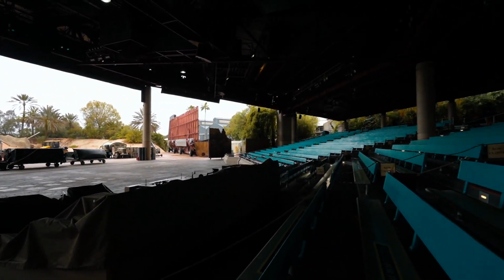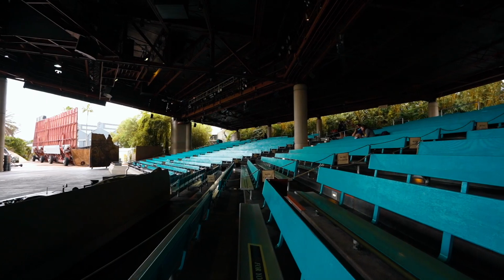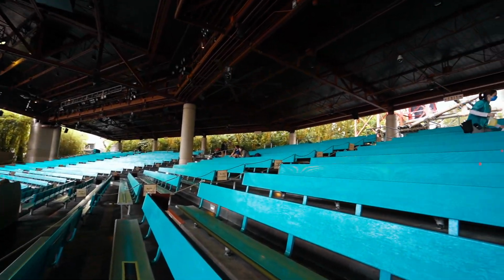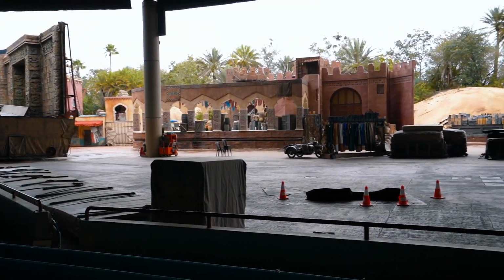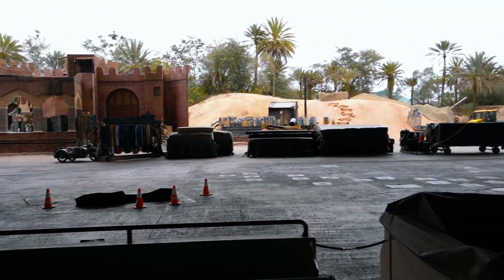Kind of eerie, crazy. Usually this is busting with people and everything, but there's not. Oh, it looks like she's gonna be wiping down where people just sat. I'm pretty sure this area just opened because I haven't seen it in a while. Maybe it's been like a week, but yeah, this is new. If you wanted to have a relaxation station right by Indiana Jones inside the Stunt Spectacular, kind of cool.